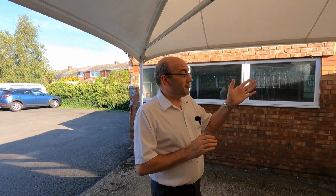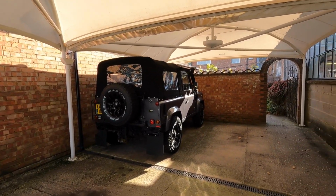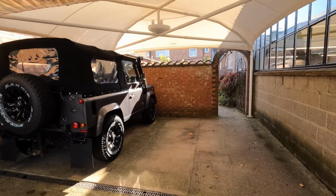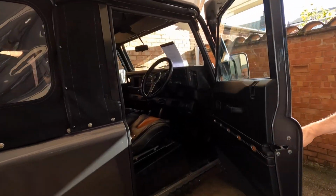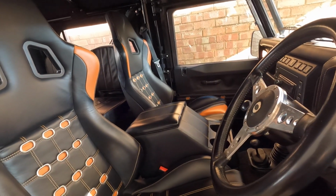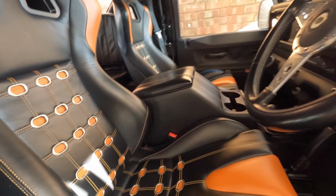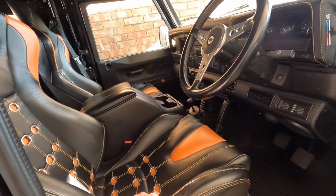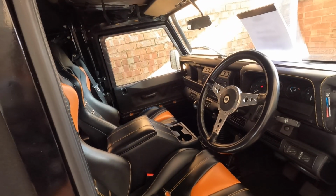Yes, the Land Rover is actually the MD's brother's car. You'll be interested in this because we did the interior in this one. Oh wow, not quite your normal Land Rover. That's very special. You've got the sort of 2-layer, 2-tone leather. Yeah, 2-tone leather, contrast stitching.